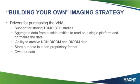We also wanted to aggregate data from outside entities to be able to read on a single platform. Our goal at Wake Radiology is to be able to provide our radiologists with one platform to read from, a single viewer. And we needed to normalize the data, which the Keystone engine would allow us to do. And so we've been able to start working towards that with the implementation of the VNA.